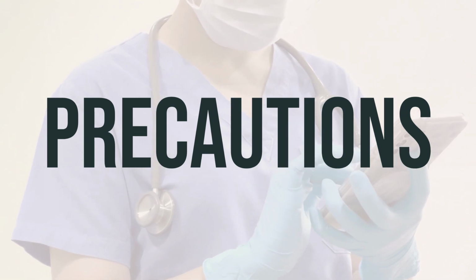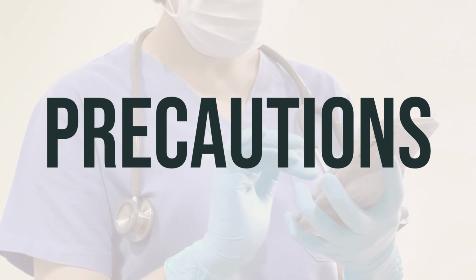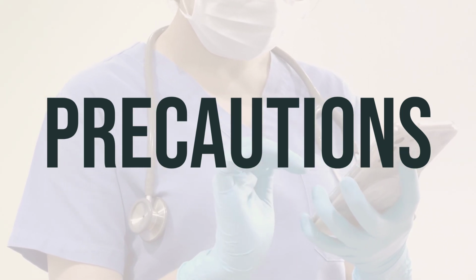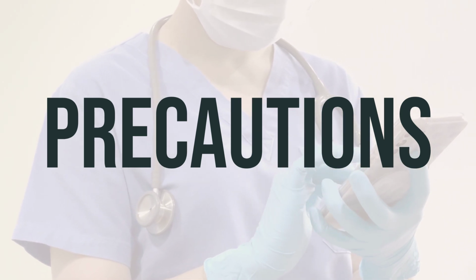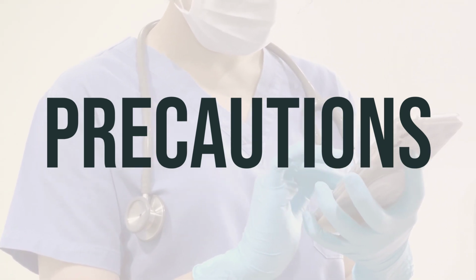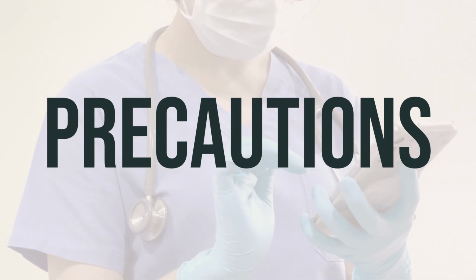Before taking Lysodren, make sure to tell your doctor or pharmacist if you are allergic to it or if you have any other allergies. It's important to discuss any inactive ingredients that may cause allergic reactions or other problems. Also, be sure to inform your doctor or pharmacist about your medical history, especially if you have liver disease.